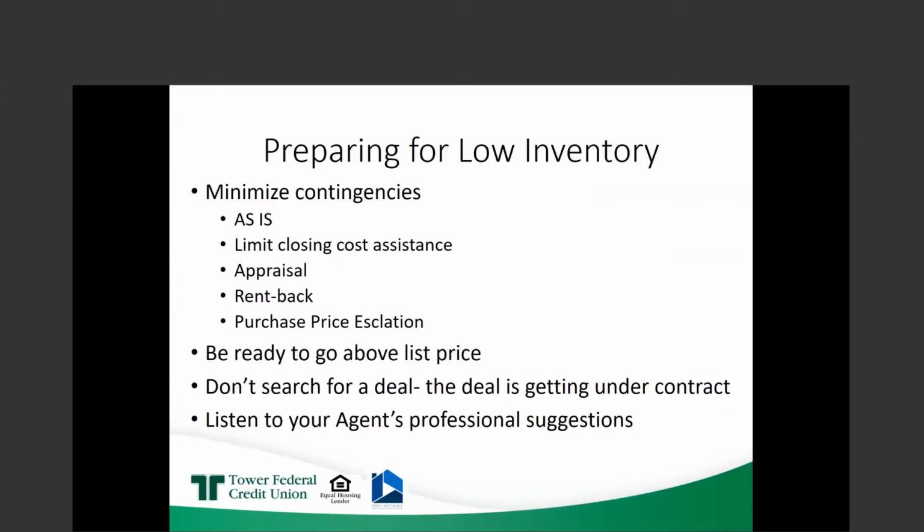Appraisal. We are seeing some buyers remove their appraisal contingency. Now, we would have never suggested this in the past, but it has become more of a norm. What that means is if the property appraises for less, you're still willing to pay the price if you were to remove the appraisal contingency. All of these minimizing of contingencies is based upon each situation is different, right? So this is one of those things that you'll want to work with your real estate agent, because there are times still today that we're getting closing costs, right?